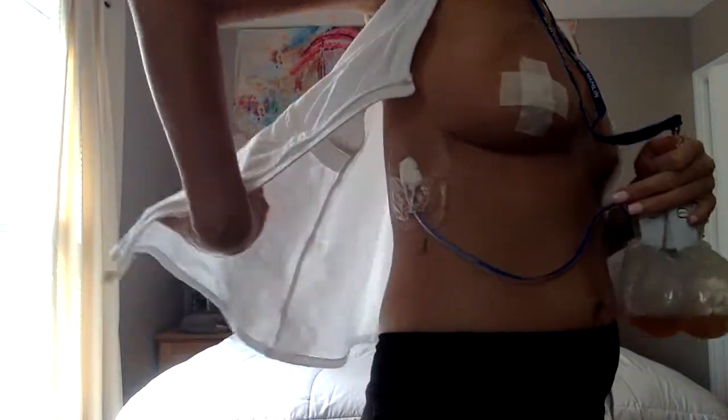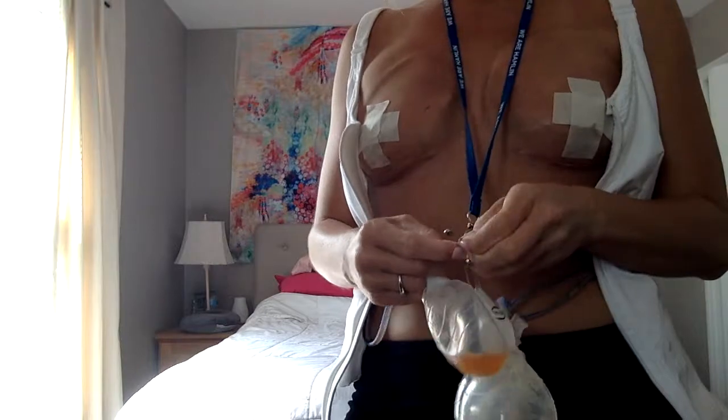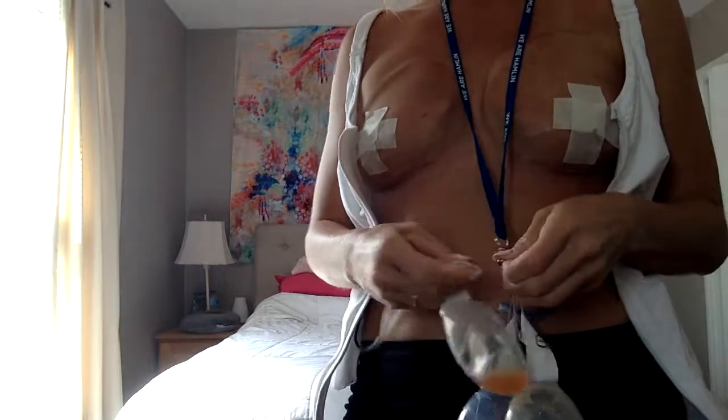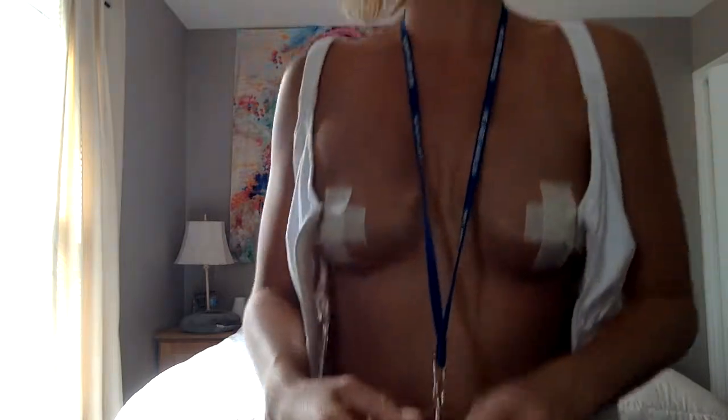This is my right side. I have one here. And so when you get in the shower, you take them and, here, I'm going to take them off of the safety pins. So the hospital gave me some safety pins so that I could pin them to the lanyard or pin them to whatever.